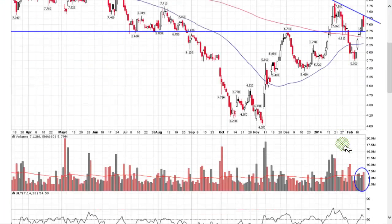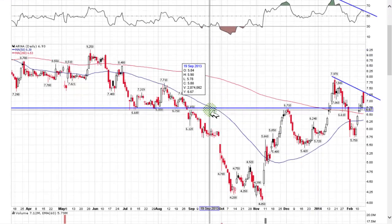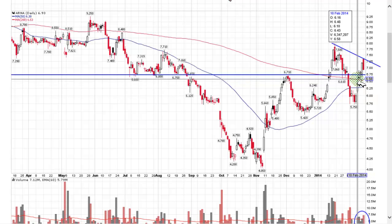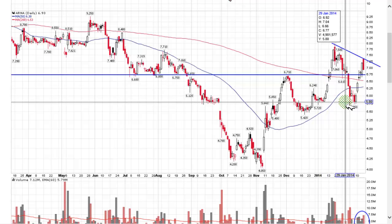I would really have no problem getting involved with the stock at that level as long as you keep a stop loss just below the day's lows, say on Thursday, which was $6.65. So I would keep a tight stop on that trade, because if it fails, we'll pull back to the 200-day moving average and the 50-day moving average, and then perhaps if those don't hold, all the way down to 5.75.